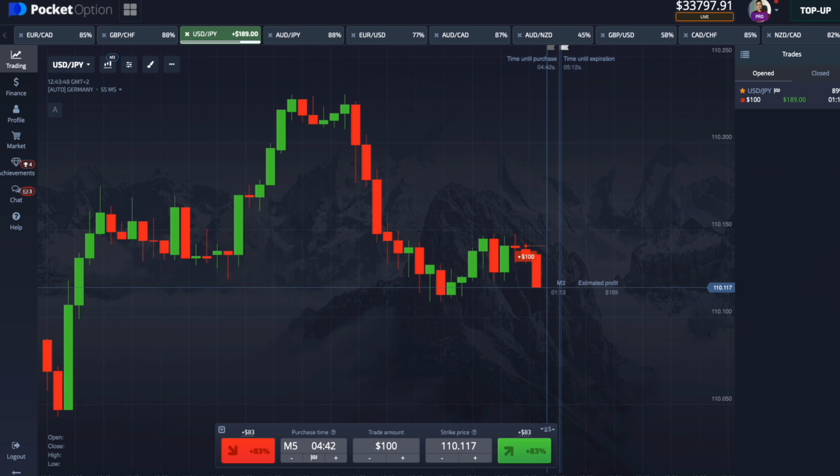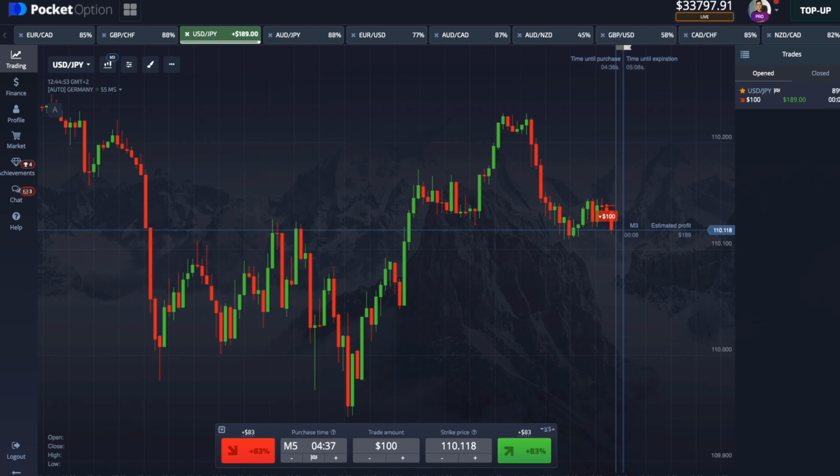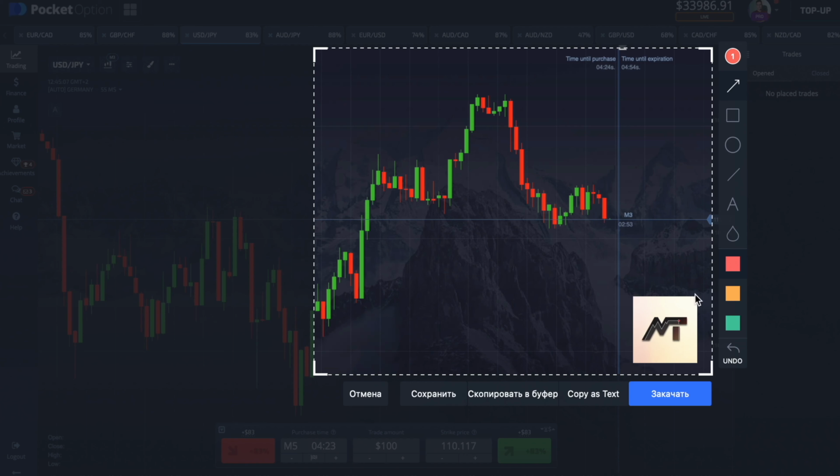Let me remind you about the essence of the pattern. We have one main top and two smaller tops on each side. These tops have a support area, as you can see here, and at the end of this pattern, the chart will continue falling.